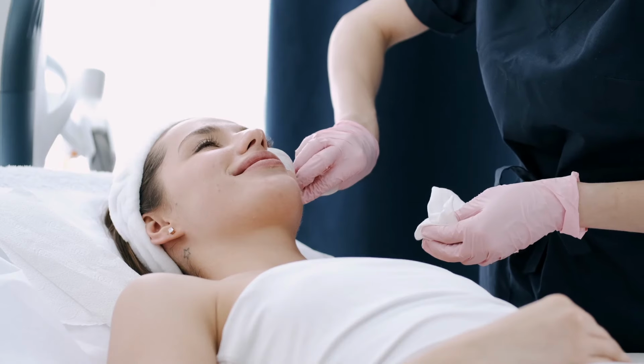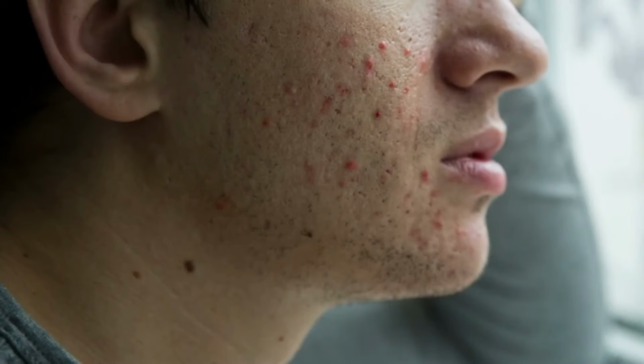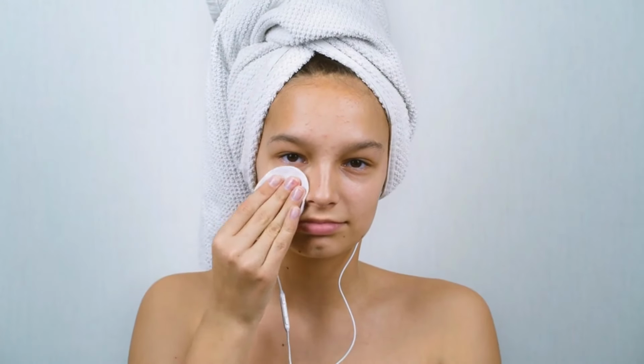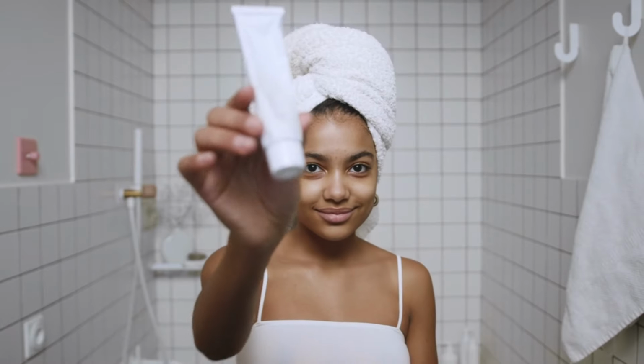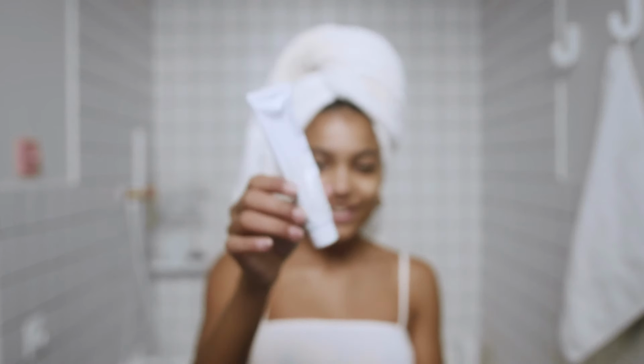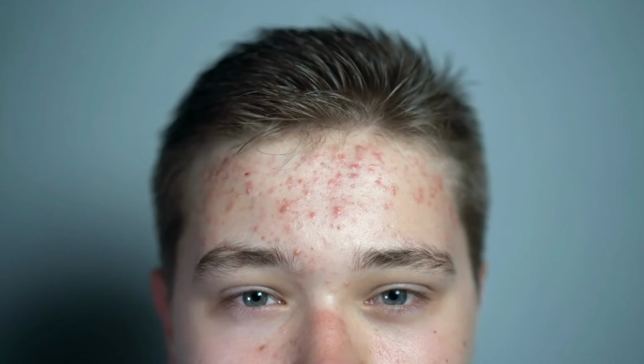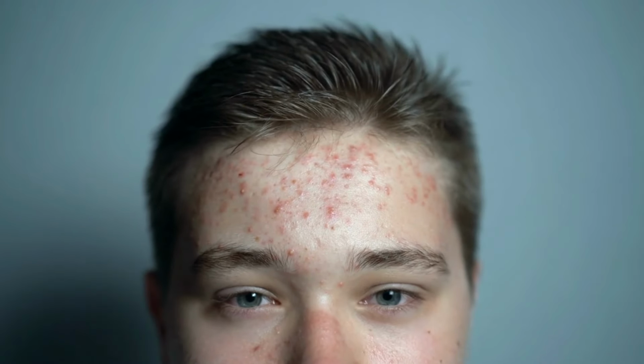Regular use can result in visibly clearer skin over time as it reduces the occurrence of clogged pores. Additionally, salicylic acid has anti-inflammatory properties, which means it can help soothe irritated skin and reduce the redness and swelling often associated with acne. For best results, choose a cleanser with a concentration of 0.5% to 2% salicylic acid, depending on your skin sensitivity. Use it consistently, but be mindful not to overdo it, as excessive use can lead to dryness and irritation. Pairing it with a good moisturizer will help maintain your skin's hydration balance while reaping the benefits of clearer, smoother skin. There you have it, 5 simple strategies to help you clear up your acne.